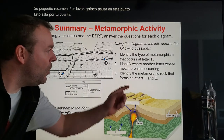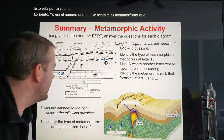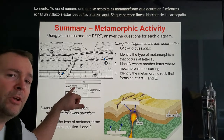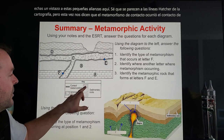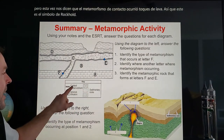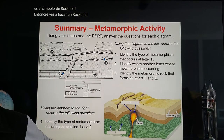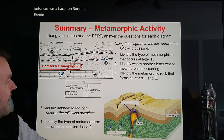We'll start out with number one, the type of metamorphism that occurs at F. Well, if you take a look, these little lines here, I know they look like hatcher lines from the mapping unit, but this time they're telling us contact metamorphism occurred, lava touched them. So this is the symbol for a sedimentary rock called limestone, that's in your sedimentary tables, and if you contact metamorphose it, then you're going to make a rock called, you guessed it, good old marble. Okay, I'm jumping out of order here.